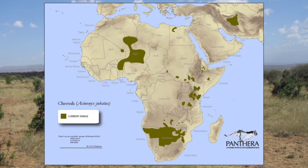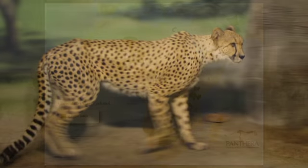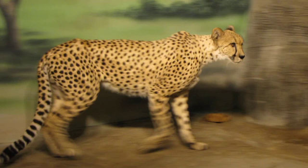and urban communities. Through prey loss, persecution, and poaching, the cheetah population has shrunk from an estimated 100,000 in 1900 to less than 12,000 today. Another 1,600 reside in 252 zoological institutions worldwide.